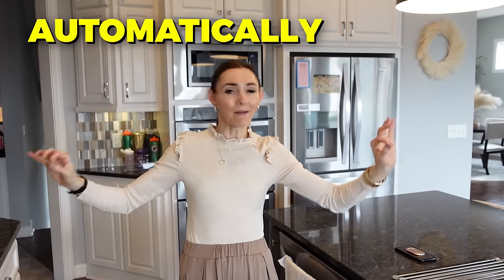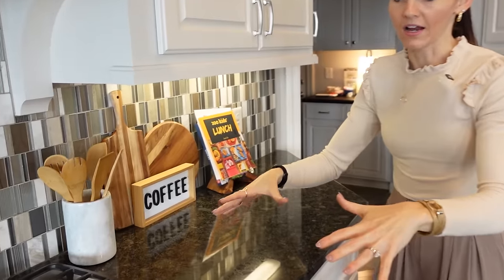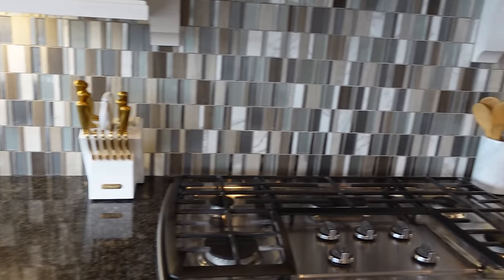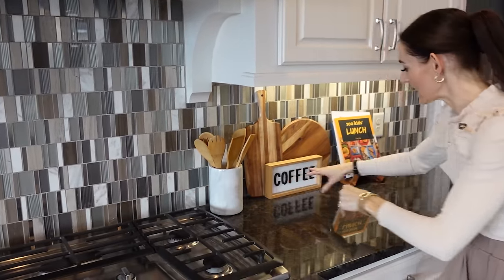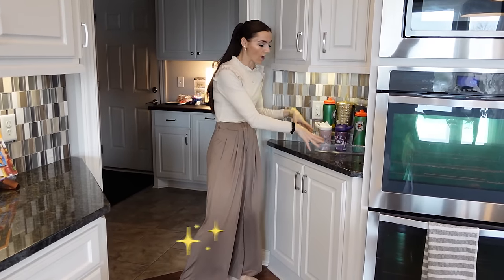Number 16, this tip is gonna make your kitchen look automatically cleaner than it really is, potentially: avoid too much clutter on your countertops. So this is not the mail slot. This is not the excess dishes slot. This is not all the kids' arts and crafts slot. When I walk through here and see this countertop, if there's anything extra on here, it comes off the countertop. Same with over here, we have our water bottle station.